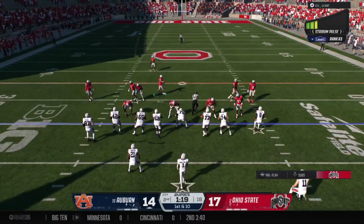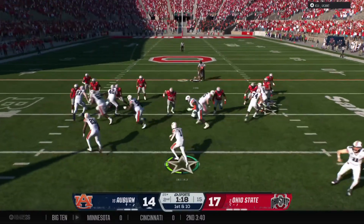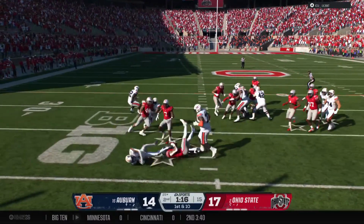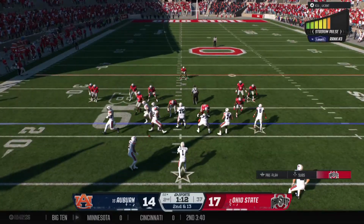Lining up in the Wildcat. Let's see what they've got. On the direct snap, it's Singleton. Oh, and he's going backwards. Defense not fooled at all by the Wildcat.